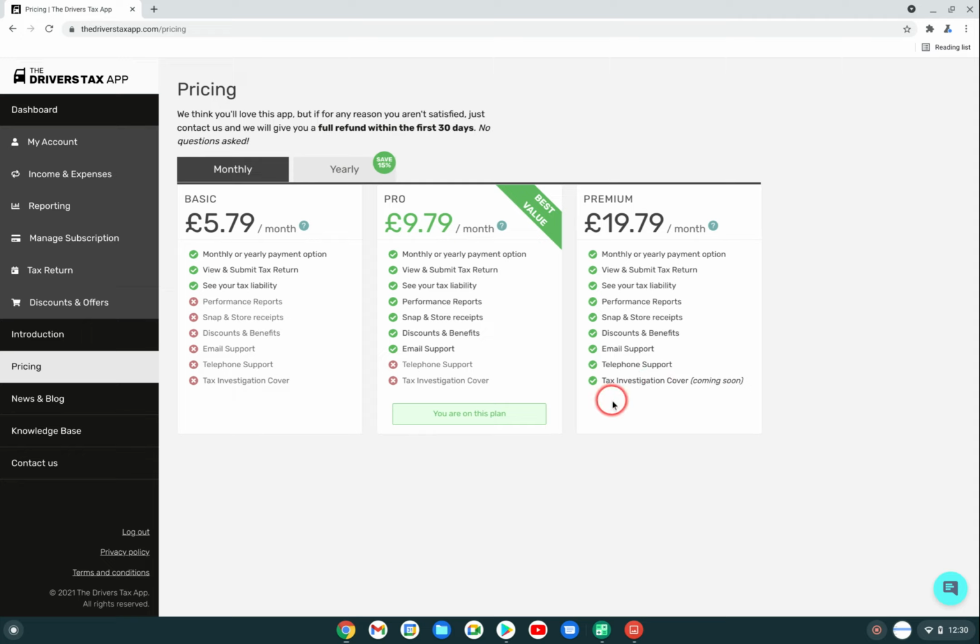It's your call whether you think telephone support's worth an extra tenner a month. Personally, I don't. I'd be happy enough with the email support, which you do get in the pro, but you don't get in the basic. The basic is basic. It's in the name, really. Again, it's up to you whether you want to get away with that.